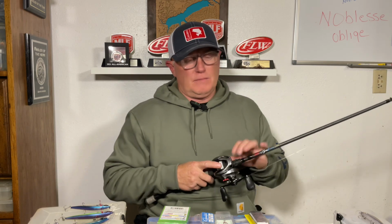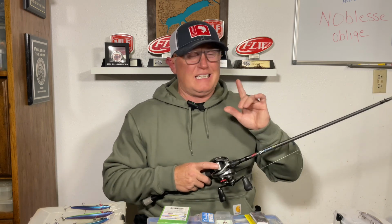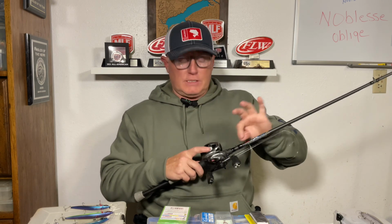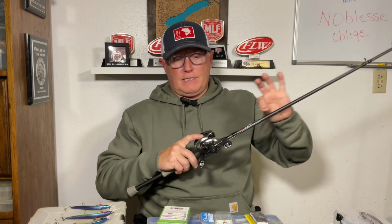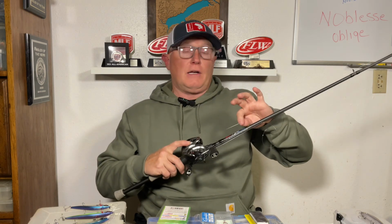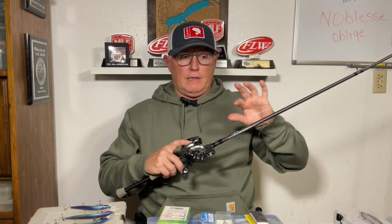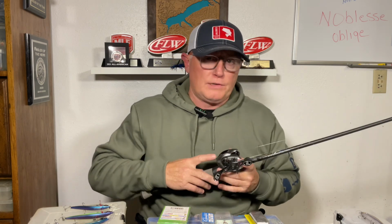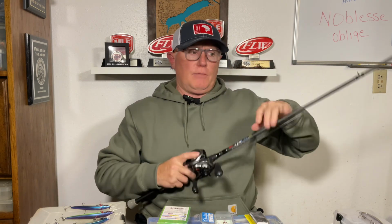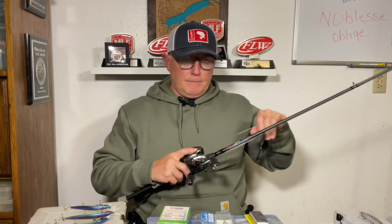On the line, I use, forgive me, but I think it's Seaguar Vision. It's the blue or yellow and blue box. I like the 10-pound test in that. It's a smaller diameter than a lot of them out on the market. If you got a red label in the same pound test, the Seaguar Red Label is going to be a thicker diameter. I want that thinner diameter for when I'm working that jerkbait.